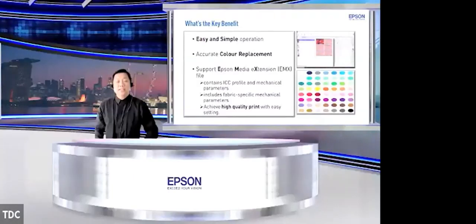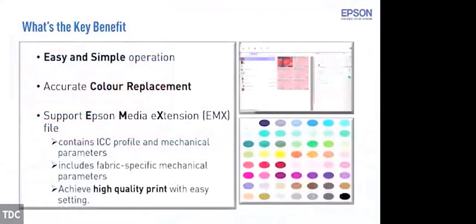Before we end the presentation, let us go through the key benefits of Epson Xprint Textile. This is an easy and simple operation with software. Using Epson Xprint Textile together with the ML8000, you can always get high accuracy on color replacement. Last but not least, it also supports the Epson media extension file, which contains media profile and parameters. It will allow you to achieve high quality print easily.